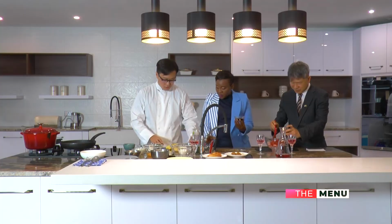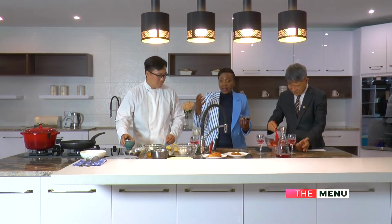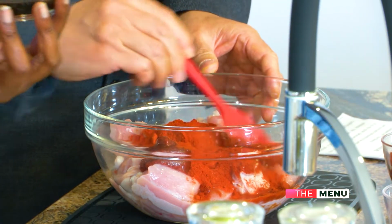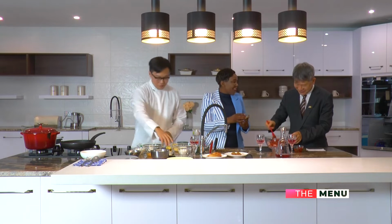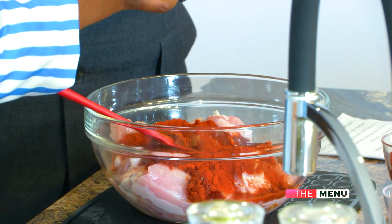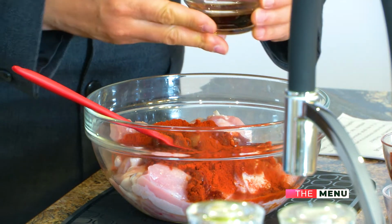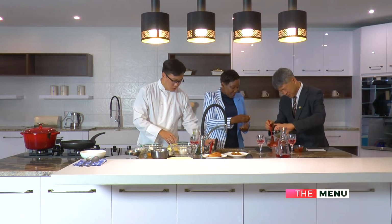I like the mixture of sauces that are so rich. So the ambassador is going to tell us a bit more about that a bit later. So right now I'm just putting him to task because mostly he's in the office. So today, because he's in our kitchen, I thought he should be part of us and just help with the cooking.